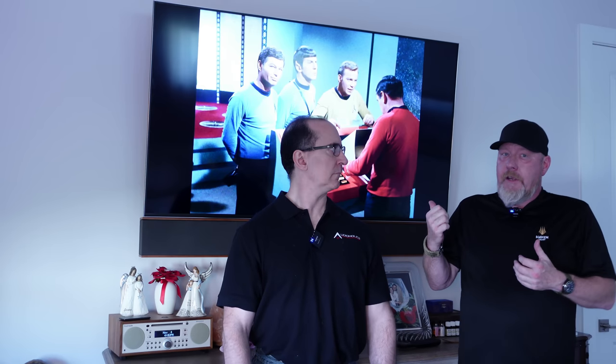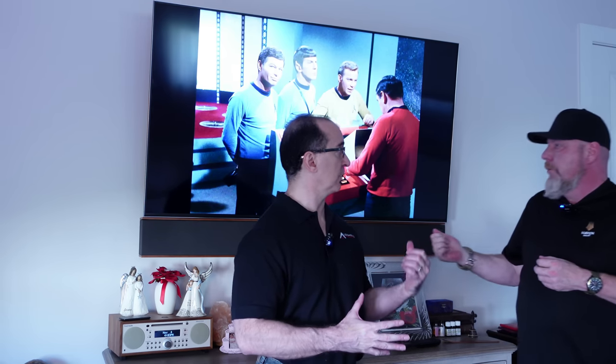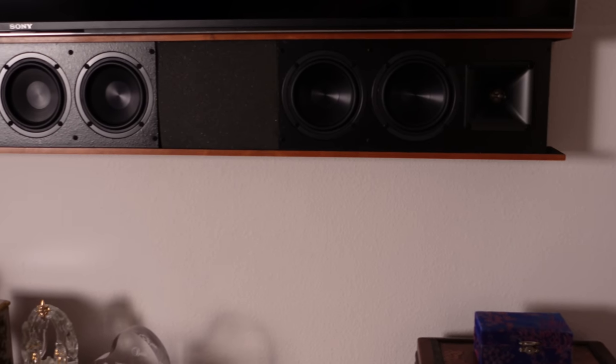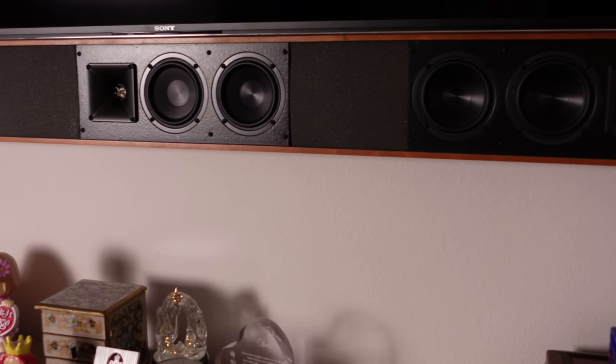The dynamics are crazy on this, I'm telling you. The sensitivity is like 90 dB. I think it handles 75 watts per channel. It'll play 110 dB. This thing has some serious balls to it. It's those dual 4-inch drivers, a ceramic metallic, and then it's got the 90x90 3/4-inch titanium horn.